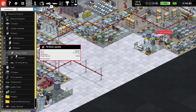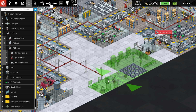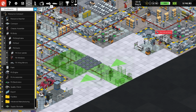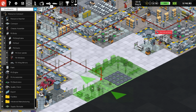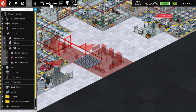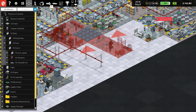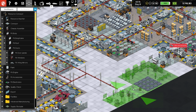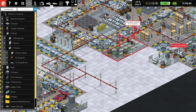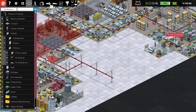Okay, fit doors, fit door panels. This makes me so mad. If I'm not going to be able to fix this, then... I really do not think that this is gonna want to go. I would love an alternate layout for the door panel machines. Oh boy, that would be so great right now. I can move the stockpile. That is what I can do.